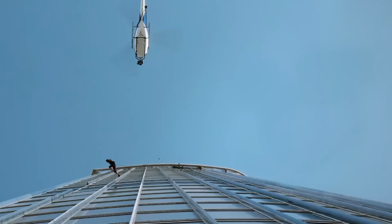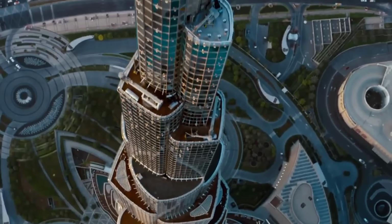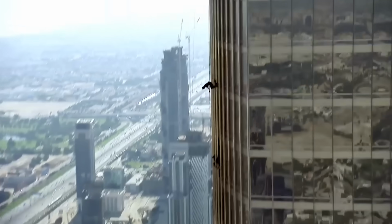Using support cables, Cruise was able to scale and swing around the high-rise, which peaks at 830 meters to the very top. The actor had an earpiece to take directions from Brad Bird, and the crew had camera rigs jutting out of the windows to get some of the incredible shots.